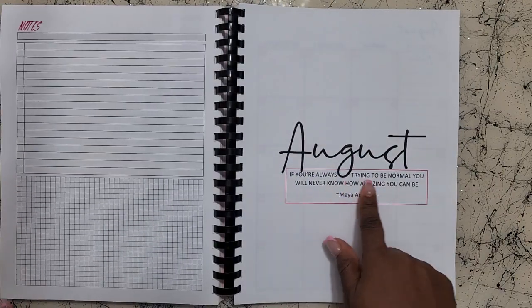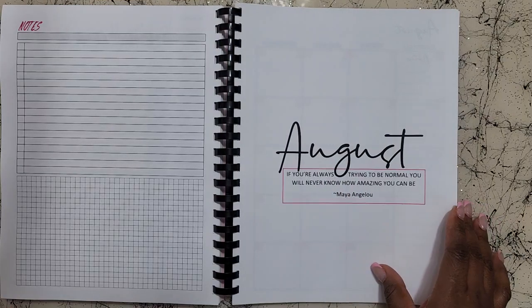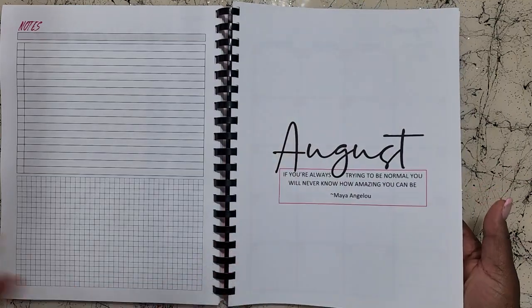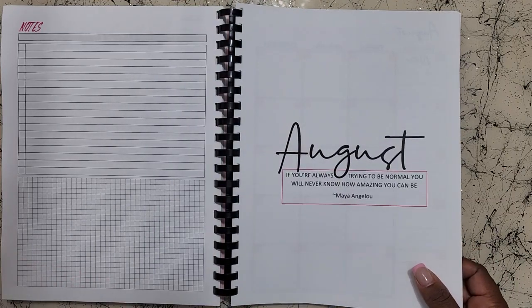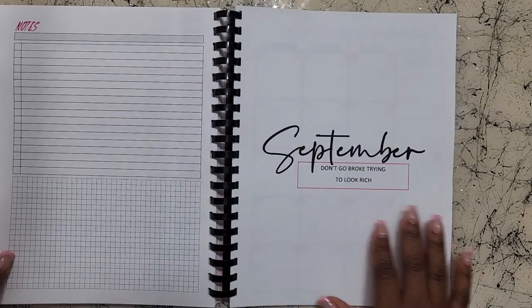August. If you're always trying to be normal, you will never know how amazing you can be. Normal people don't always budget. So you need to be the overachiever, the one that stands out in the crowd. Don't be normal, because at the end of the day, you can be absolutely amazing at this. And that was by Maya Angelou.